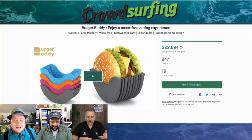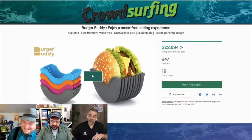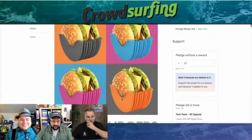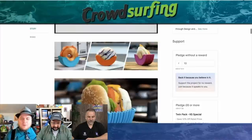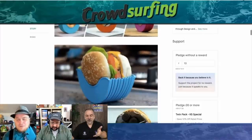This is so you could put this in your car and put the burger down while driving. So you take the cup holder and stick it in this thing. If it's a cup holder thing, this is a burger holder, but this doesn't have a flat side. I don't think it's made to be held to eat out of. I think it's made to put on a table so you can put a burger in. And it says mess free.